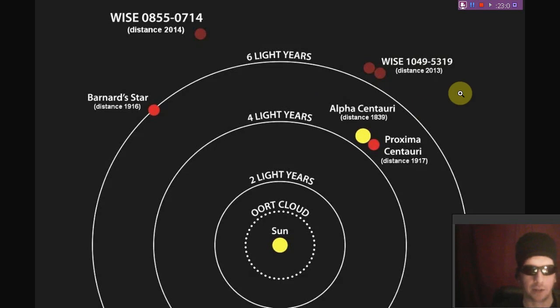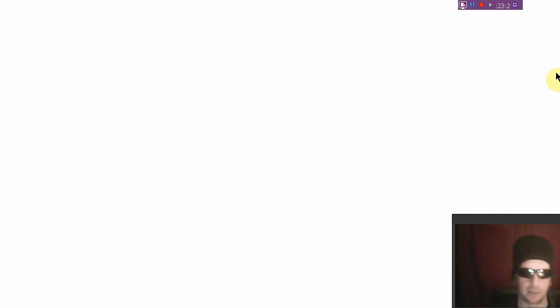And here's another image about Barnard's star. It's the fourth closest individual star after the trinary system in Alpha Centauri, located at about 6 light years distance.